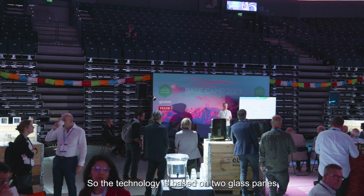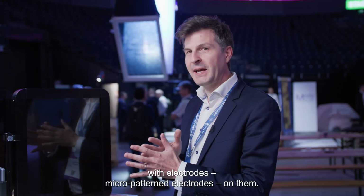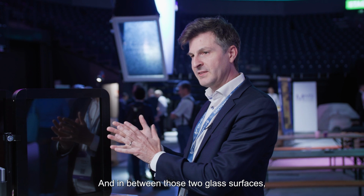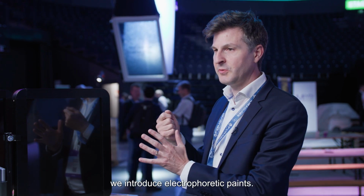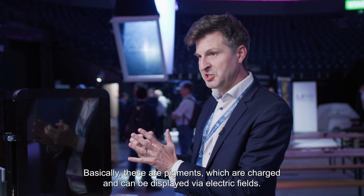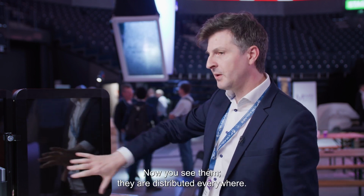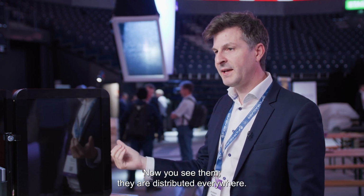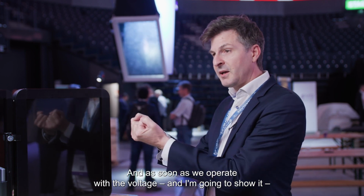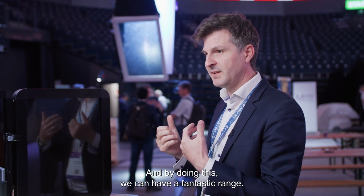The technology is based on two glass panes with electrodes, micro patterned electrodes on it. And in between those two glass surfaces, we introduce an electrophoretic paint. Basically, it's pigments which are charged and can be displaced via electric fields. So now you see them, they are distributed everywhere, that's why it's black. And as soon as we operate with a voltage, and I'm going to show it, they're going to hide behind the electrodes. And by doing this way, we can have a fantastic range.